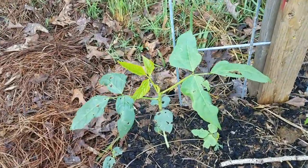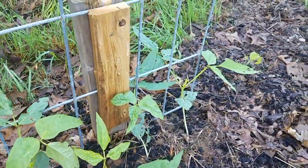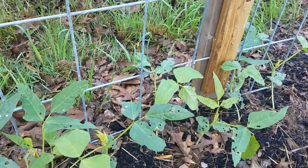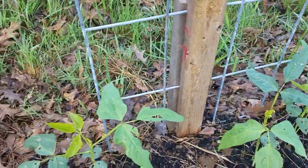And it helps a little bit, but not enough. If you have any suggestions on something organic, or something close to organic, that I could use to deter these little tiny grasshoppers, please let me know down in the comments.